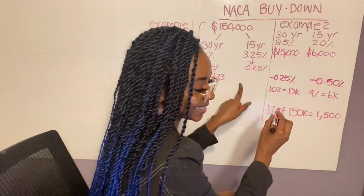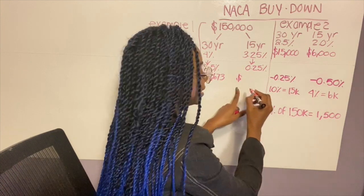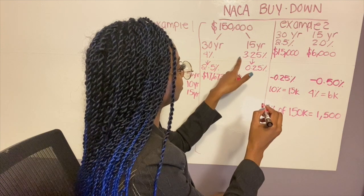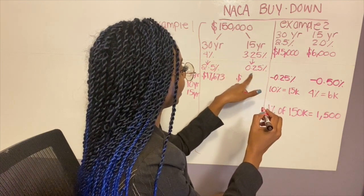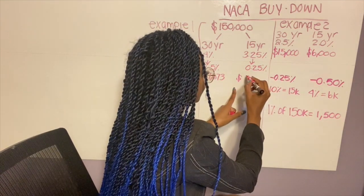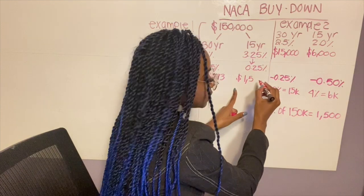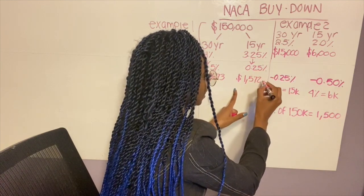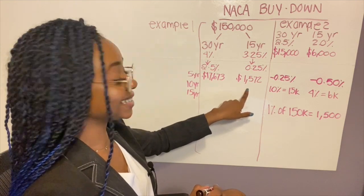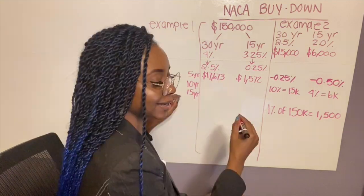Yeah, this is crazy. It's making me rethink, should I get a 15-year loan, you know? I won't be able to buy down my interest as deep as that, but look at the savings. Let me show y'all. In 5 years, this is how much you would hypothetically pay in interest. Y'all, this is sick. That's a huge difference.